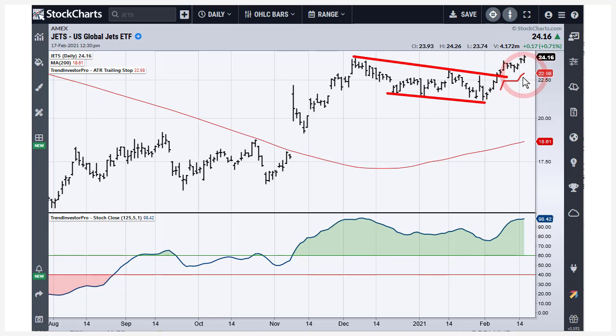So as long as prices rise, that will rise. And on the lower right, you can see that icon for the plugin. In the indicator window, I've got Stoke close, and you can see it turned bullish there in September, and there was a consolidation and then a breakout, and it remains bullish. It turns bullish when it moves above 60 and stays bullish until it moves below 40.